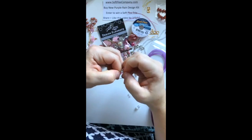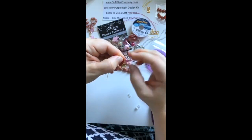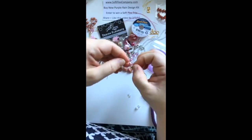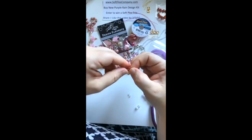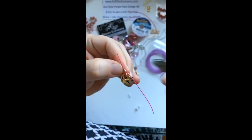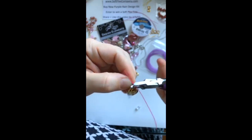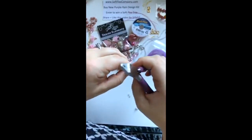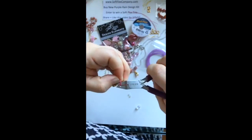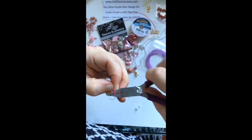with my pink tourmaline wire, and I will just pull on both sides till I get it to about the size I want. Again, being mindful, you've got to get your crimping plier inside there. So that's what that's looking like. I'm going to slide inside my crimping plier and compress. And this is the tricky way. You've got to get it in this way too. So if it gets too small, it can be kind of hard to maneuver your pliers into there.